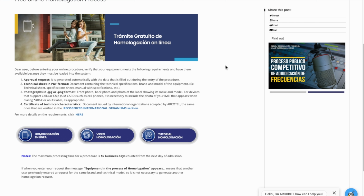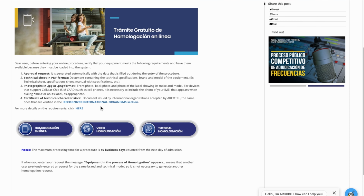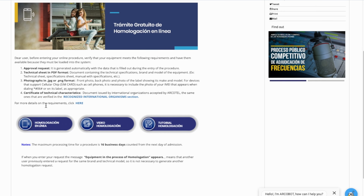Now, something very important to note here, if the message appears that says equipment in the process of homologation, that means that someone else is already trying to register the same phone or a cell phone company. So I went through this process, and for my particular phone, which did recently come out, either I'm the very first person in the country to try to register this phone, or I made a terrible mistake in the registration and they're not recognizing it as the phone that I put in as. So we'll have to see about that when it's done.